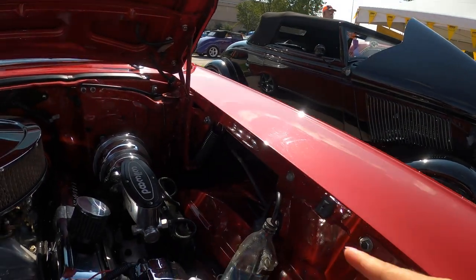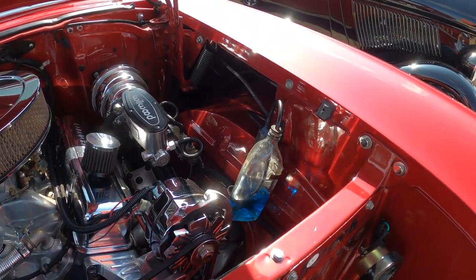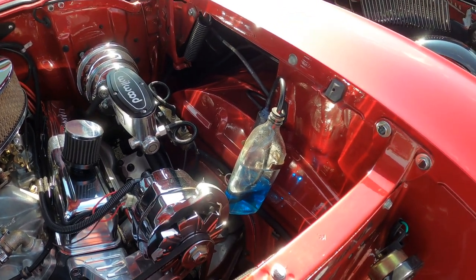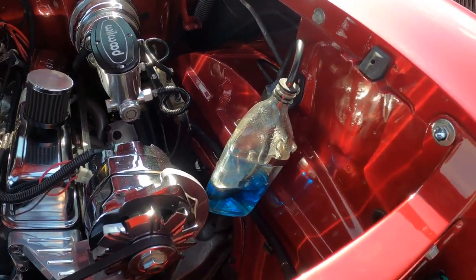Why do we have a bottle here? Oh, that is an original item in a 57 Chevy. It's your windshield washer bottle. That's how it was made. Isn't that neat? Look at that.